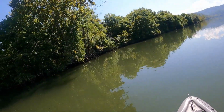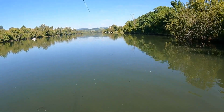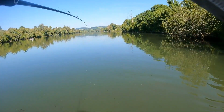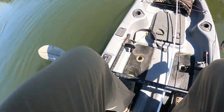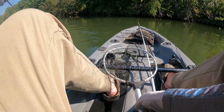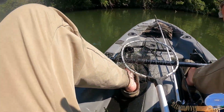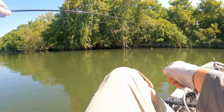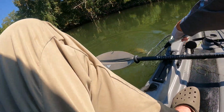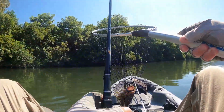Got him. Good one. Good fish. This is a big one. Holy cow. Nah, he ain't as big as I thought he was. He's a good one. Oh, stay on there. Stay on there. Oh yeah. Oh no. Get out of the way, paddle. Yes. Got him.